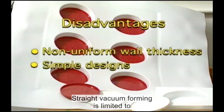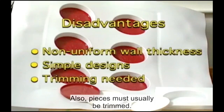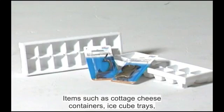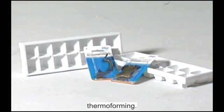Straight vacuum forming is limited to simple, shallow designs. Also, pieces must usually be trimmed. Items such as cottage cheese containers, ice cube trays, and the clear retail packaging in stores are manufactured by thermoforming.